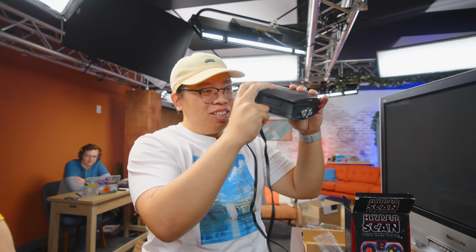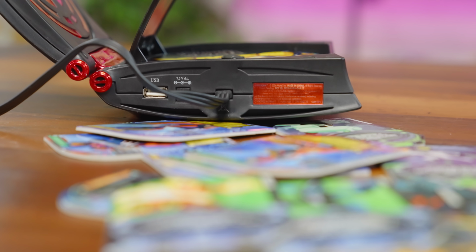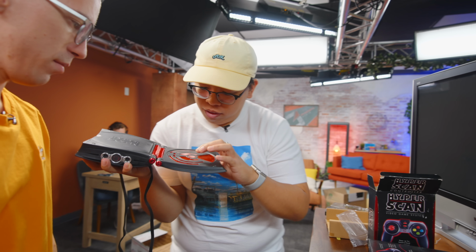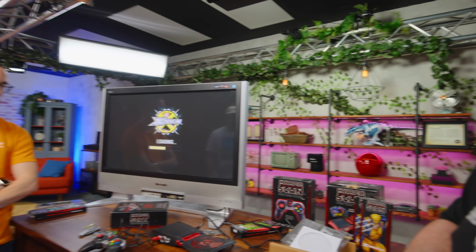So look, the hardware of this is simple. There's a USB-A port, the DC power, and the built-in RCA. This looks like a Burger King toy from the 90s. It does. You can actually see the little reader over here. HyperScan, that's a console. Can I just say that this might be the slowest loading screen I've ever experienced in my life?